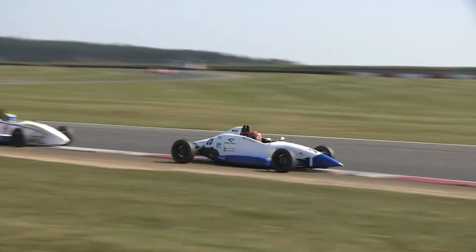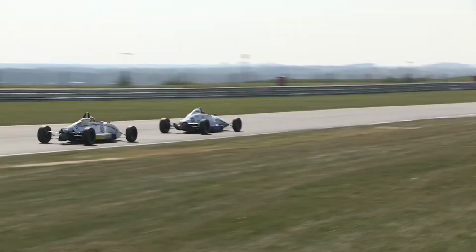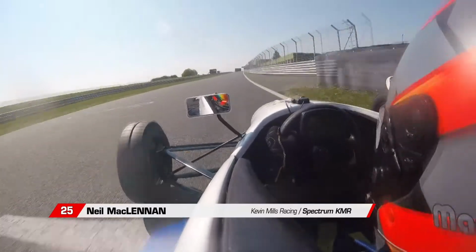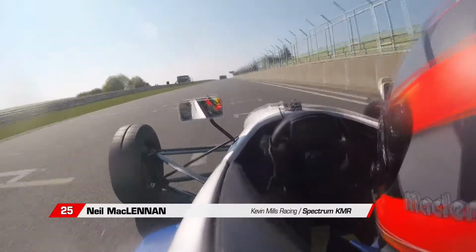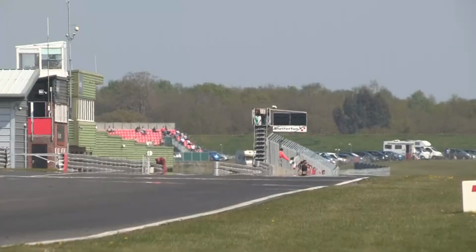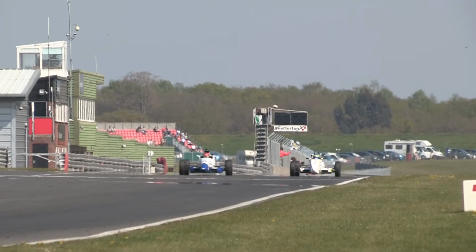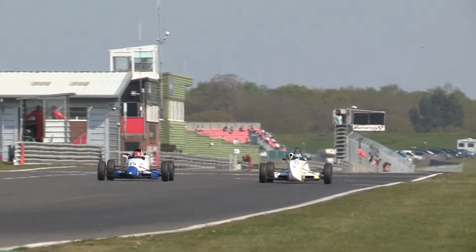Now the sprint towards the checkered flag. McLaren over the curbs. Martin is there to try and make it through. We're on board with McLaren. Look in the mirror. There's Martin. He's closing in as much as he can, but up towards the checkered flag, he's going to close, but it is going to be too late. And McLaren will win race 3 here at Snetterton in a fantastic last lap battle with Ross Martin.